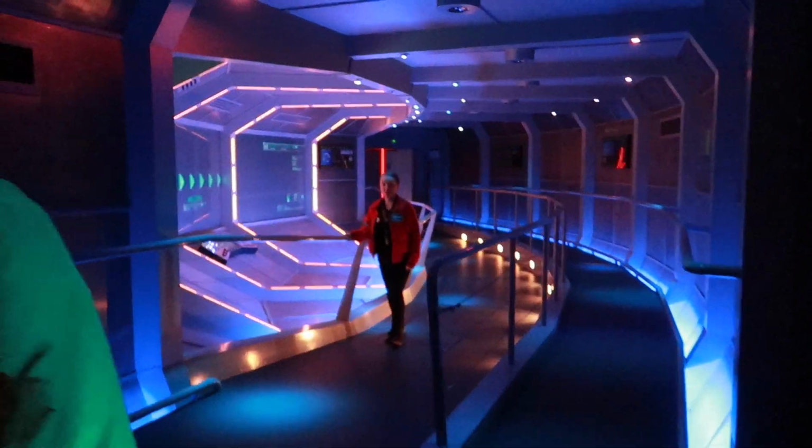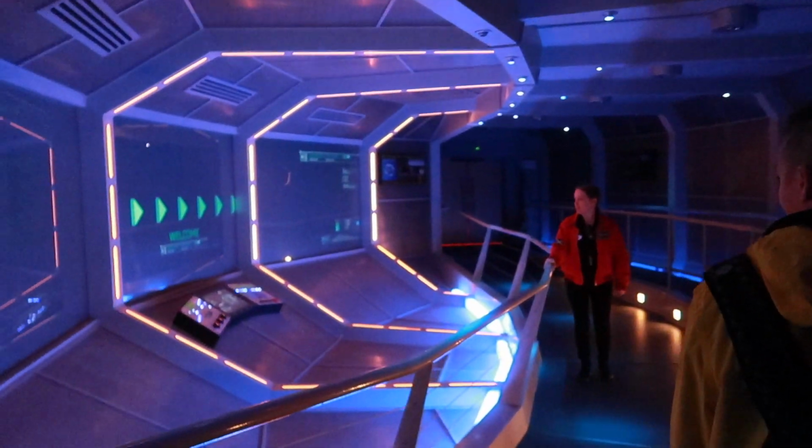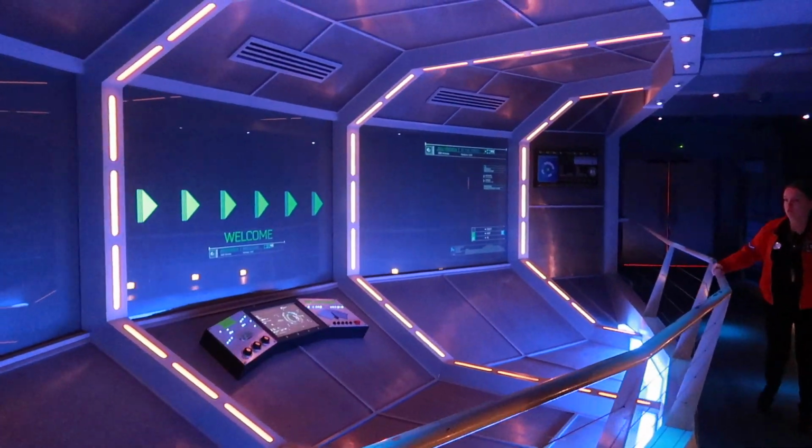Alright guys, welcome to the beginning of time. If you want to make your way out onto the viewing platform, we are about to see the Big Bang and the creation of the universe. And we'll be seeing all of that through this window here, folks, so your best view will be from the middle.